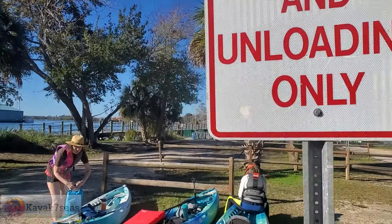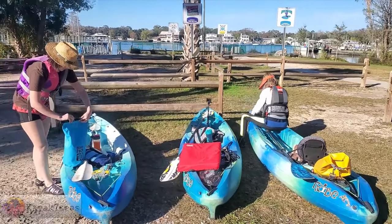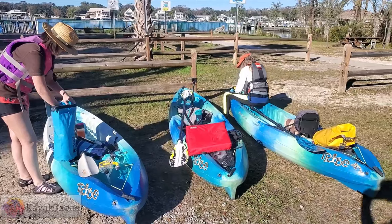5 minute kayak loading and unloading. Someone needs to tell these two people that's 5 minutes to have everything out of the car, and then I can move it.